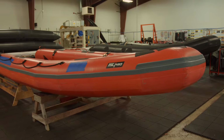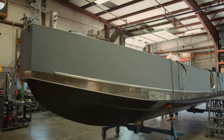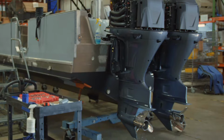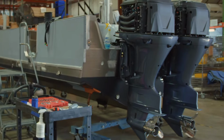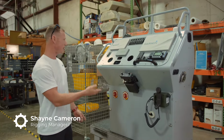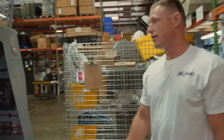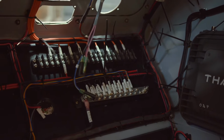In addition to the inflatables, Zodiac Milpro also produces more rugged ribs, or rigid inflatable boats, used in various military, law enforcement, and fire applications around the world. These rigid hulls can be as big as 9 meters long with twin outboards. So this is the console for this 9-meter boat. It has all kinds of electronics, 2 screens, switch panel. We do all the wiring from scratch. All our wiring is ABYC certified.